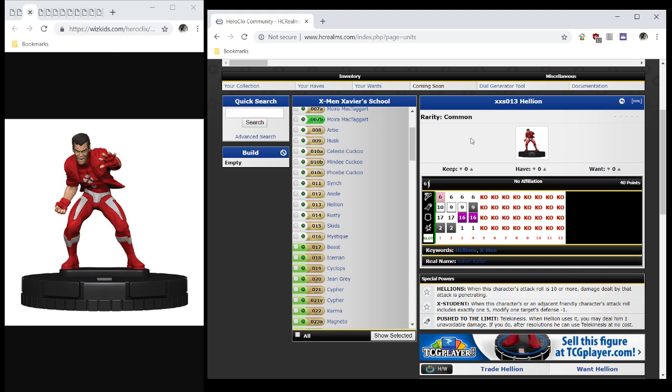Just multiple TKs back to back to back. And once you bounce him onto there, guess what? He can still do something the next turn because he has willpower at that point. I mean, this piece brings a lot to the table. 6 range, TK, TK, TK, just a lot of cool stuff. And so those were my top 3 figures, kind of, from the Xavier School set.